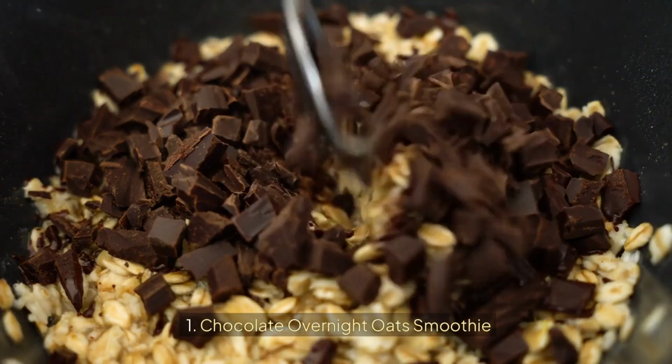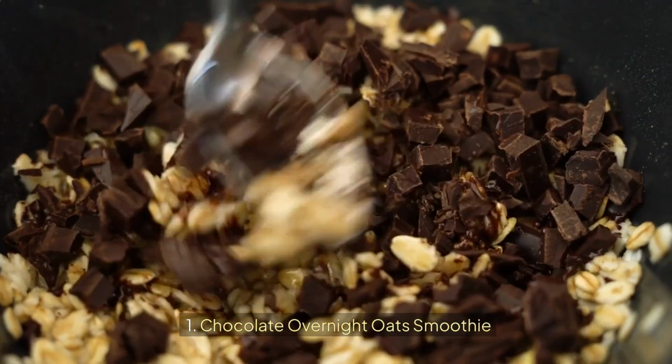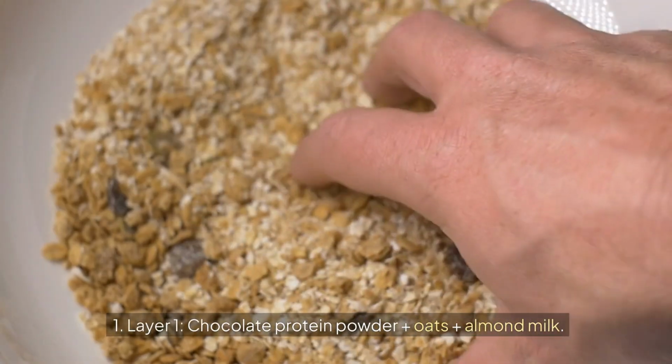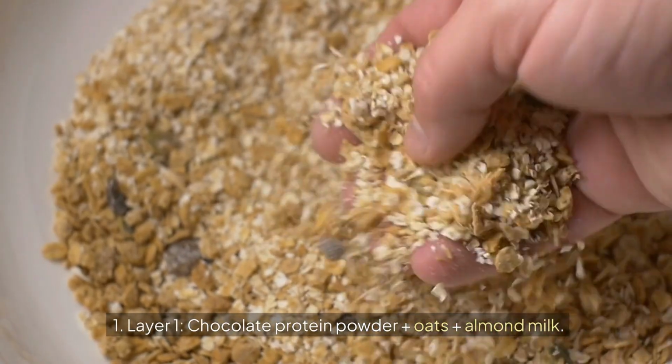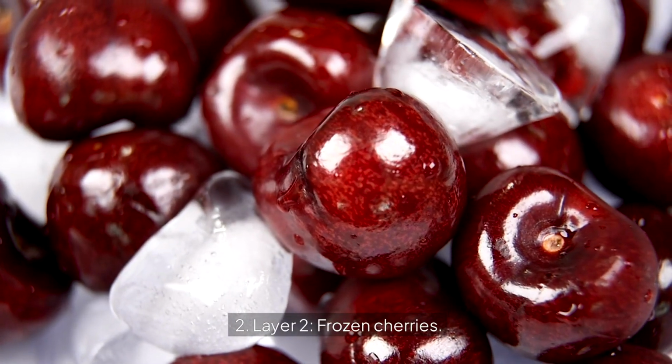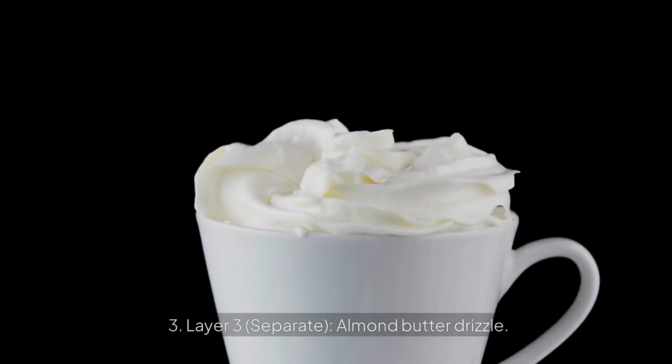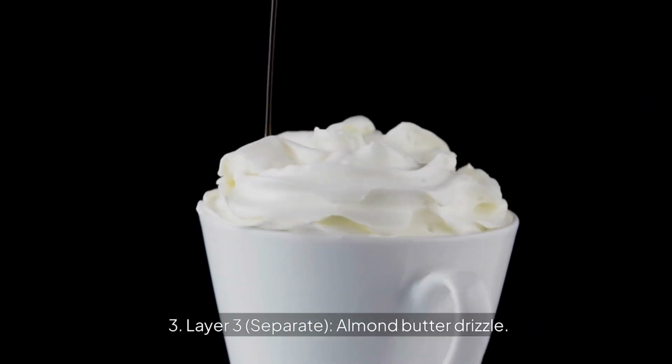2. Chocolate overnight oats smoothie. Layer 1: chocolate protein powder plus oats plus almond milk. Layer 2: frozen cherries. Layer 3: separate almond butter drizzle.